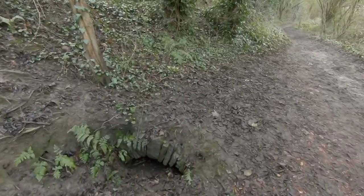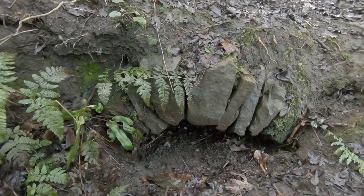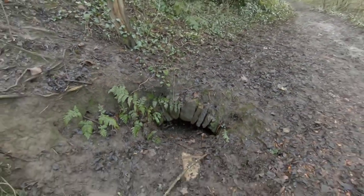It's like the top of a bridge. Archway, bricks. I presume that used to be an old bridge before it's filled in.